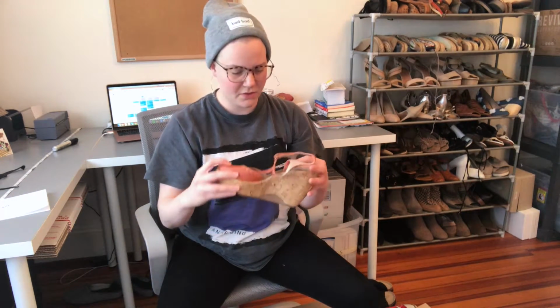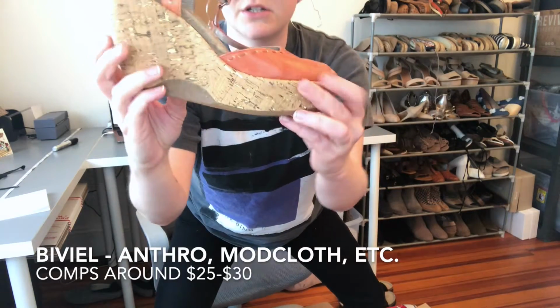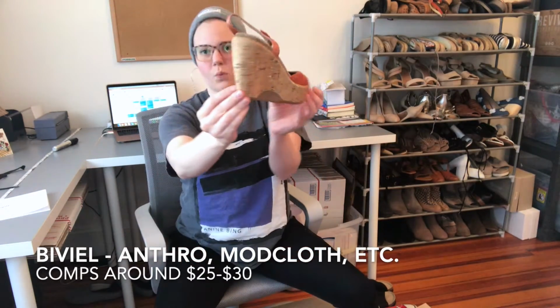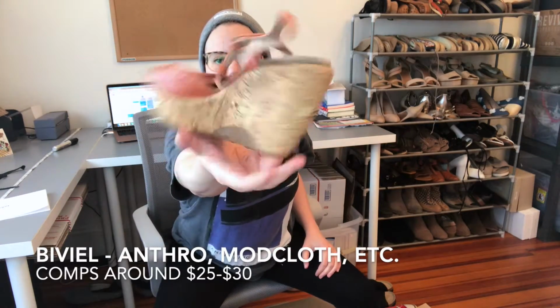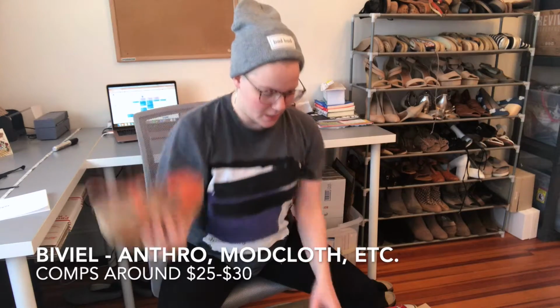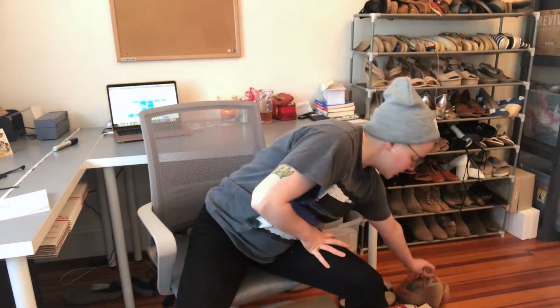Ooh, this also looks like it could be expensive. BIVIEL, but I've never seen this before. It's just a nice leather cork wedge sandal, with a little tiny peep toe there. So again, one I'm gonna have to look up, but promising, just from the look of the soles, or the insoles.